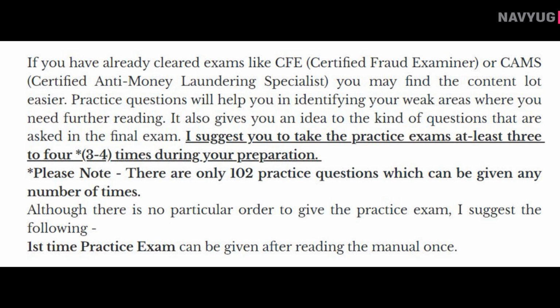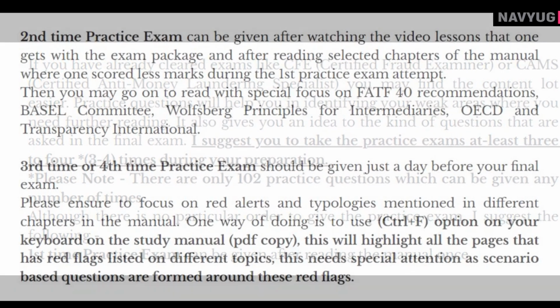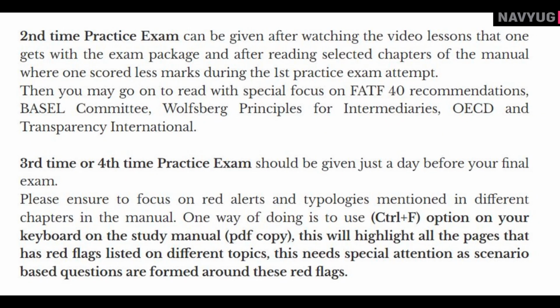Although there is no particular order to give the practice exam, I suggest the following. First, the practice exam can be given after reading the manual once. Second, the practice exam can be given after watching the video lessons that one gets with the exam package and after reading selected chapters of the manual where one scored less marks during the first exam attempt. Then you may go on to read with special focus on FATF 40 recommendations, Basel Committee, Wolfsberg Principles for Intermediaries, OECD and Transparency International. The third or fourth time, the practice exam should be given just a day before your final exam.